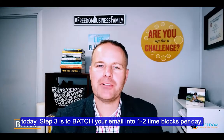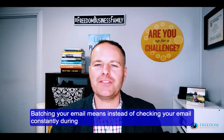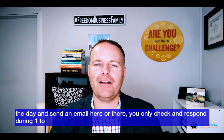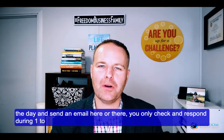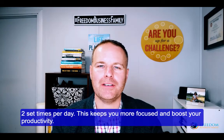Step 3 is to batch your email into 1 to 2 time blocks per day. Batching your email means instead of checking your email constantly during the day and sending an email here or there, you only check and respond during 1 to 2 set times per day. This keeps you more focused and boosts your productivity.